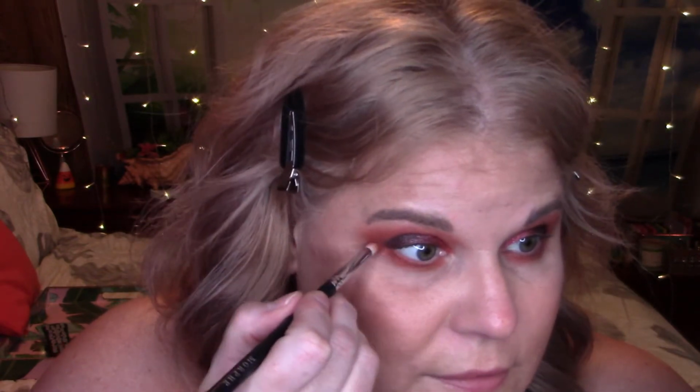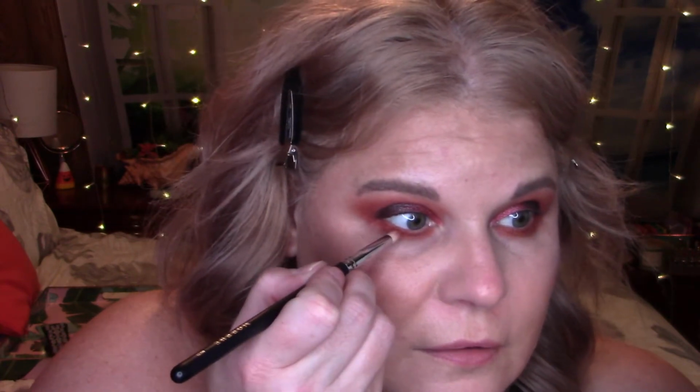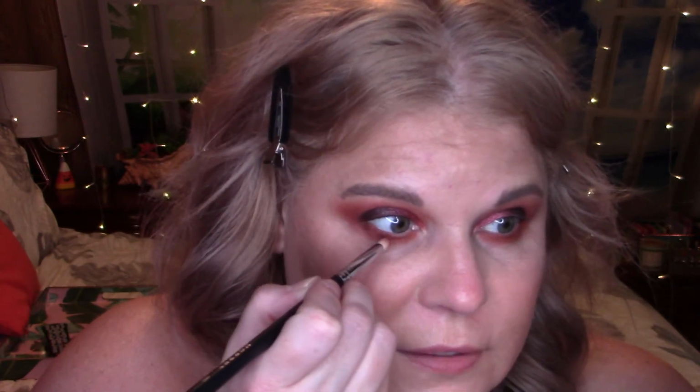So I'm going to take a little bit of Rose Tattoo, the darker shade, and we're going to put that on the outer portion of the lower lash line. I think what we're going to do is take the shimmers to the lower lash line as well. So I'm going to take a little bit of that Venice Fling and add that to the outer half of the lower lash line, and same on this side. Just have it kind of meet up.